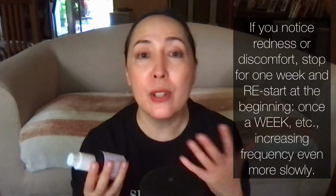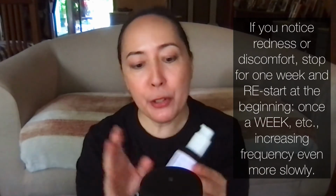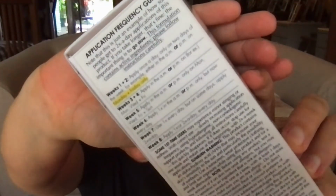Very slowly moving up to twice a week, three times a week, until you get to twice a day applications, which again should not be earlier than about week 8 of therapy. If you need to go slower, that's fine too. After you achieve twice a day applications of this, you can move up to the advanced formula, but again, you would restart from the beginning at once a week. The instructions are very clear on the box. Keep the box handy, right? It really spells out how to do it.